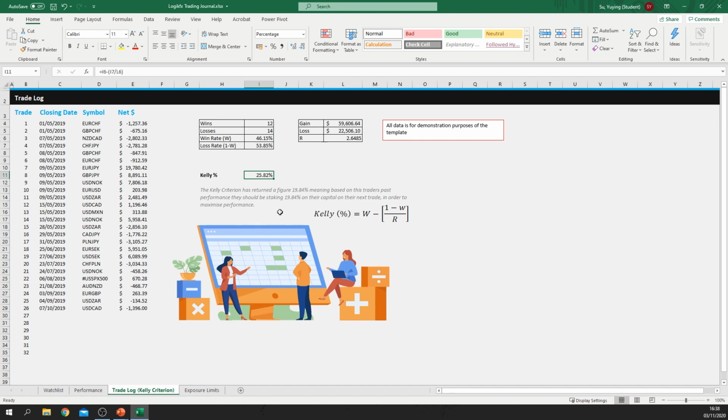Does that make sense? So if you're currently risking, let's say 1%, and the Kelly is saying, well, you should be risking like 20%, that means you can start upping it. Feel confident in yourself. The performance is saying you're a good trader. Start upping your risk. Go from 1% to 2%, 3%, 4%. Start trading like that. Keep on logging this, and the Kelly criterion will slowly change.